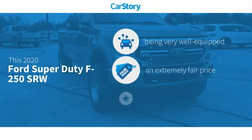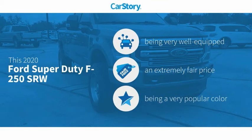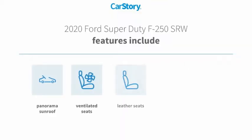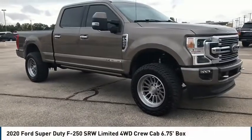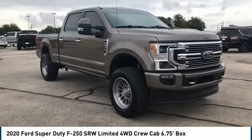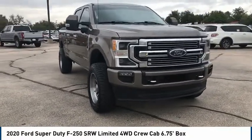Car Story research indicates this vehicle as being well equipped with popular features, at a fair price. Features also include remote start, keyless ignition, leather seats, ventilated seats, panorama sunroof. Come test drive the 2020 Ford F-250 Super Duty.